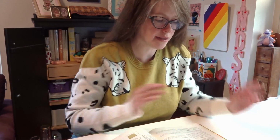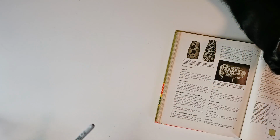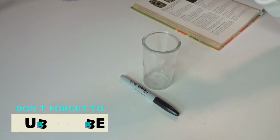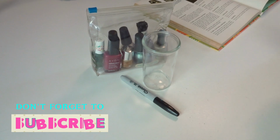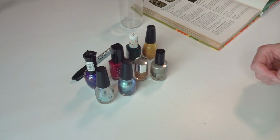Okay, so I think we're gonna try making this 70s DIY Tiffany vase hacked with just what I happen to have. So I'm gonna go and see what I can find. Yeah, let's make a Tiffany vase. I found a black marker, a jar, and it took some digging, but I did find my really ancient collection of nail polish. Not a lot of variety here, but let's get started.